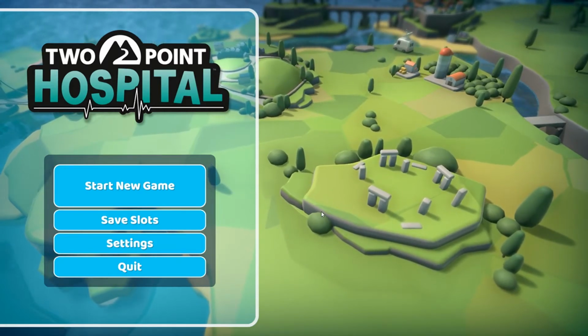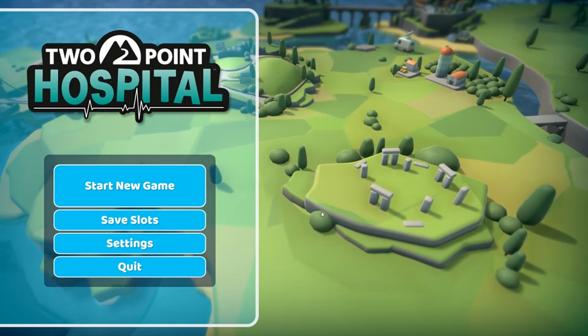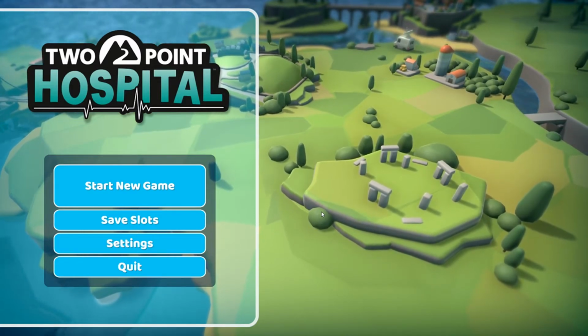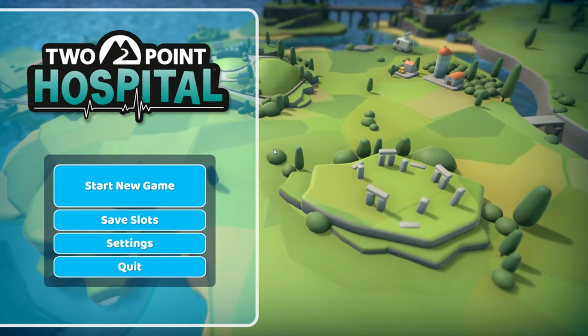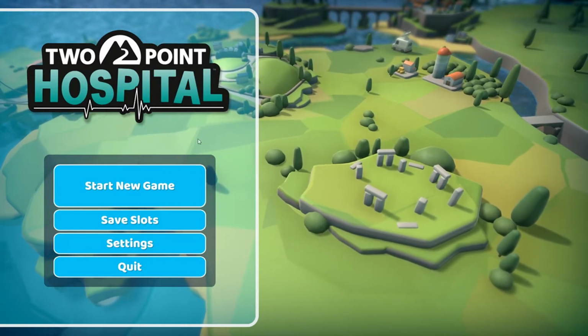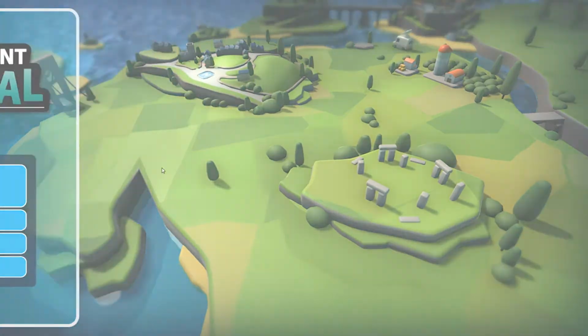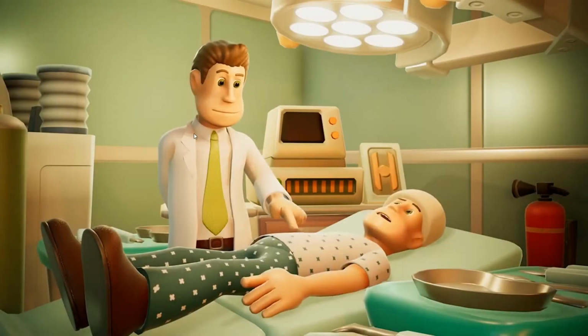I didn't used to play them back then, I was a bit too young to understand the in-depth mechanics, but since then this genre has become a fan favourite. I heavily got into Planet Coaster 2 or 3 years ago when that came out. So anyway, enough rambling, let's jump in and see what 2 Point Hospital is all about.